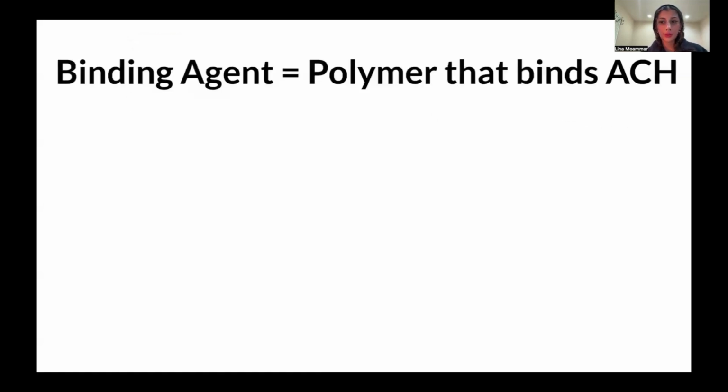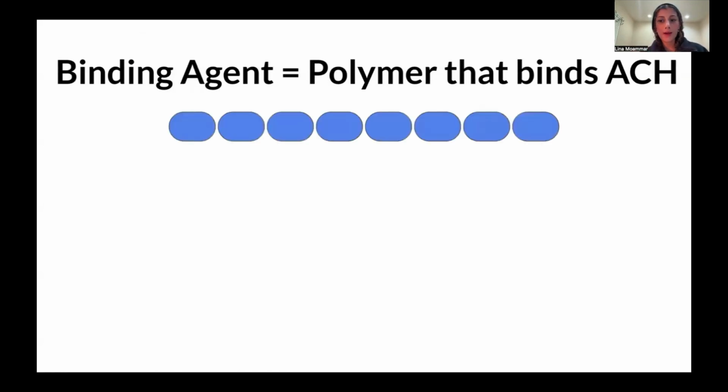Through extensive literature review that was guided by my mentor, I explored the potential of polymers and their capacity to bind with acetylcholine. This is where my AP Chem knowledge really helped. A polymer is a chemical that has repeating units, much like a string of pearls, where each individual pearl is a unit and the string itself is actually the polymer.